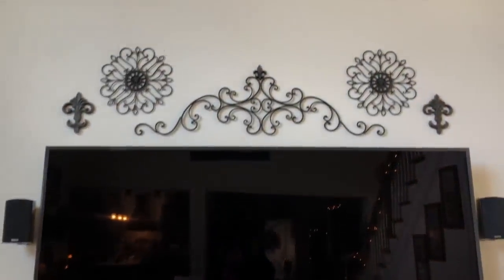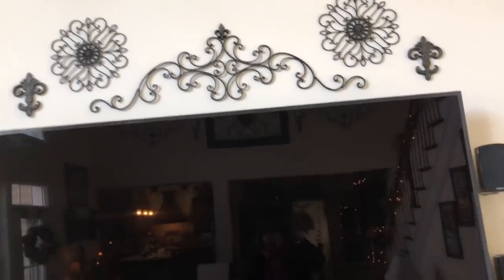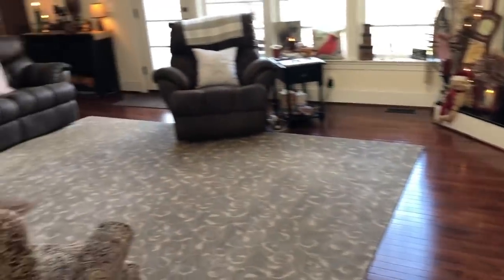This is our TV credenza. There's the TV, large and in charge as it is. And as you'll see throughout my home, I have a lot of scroll work. I have quite an eclectic mix of decor. Let me explain a little bit about how I came up with my decor for this house.